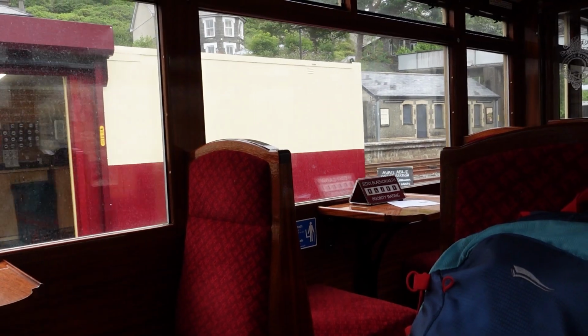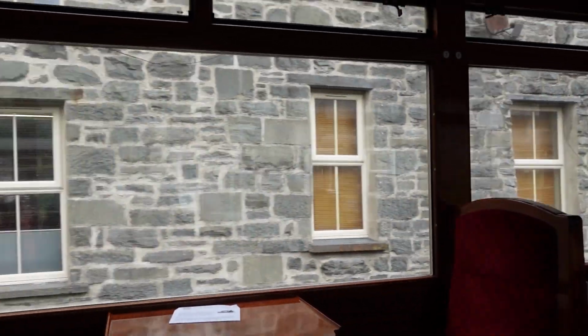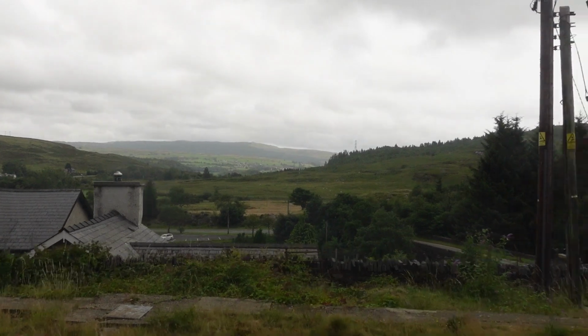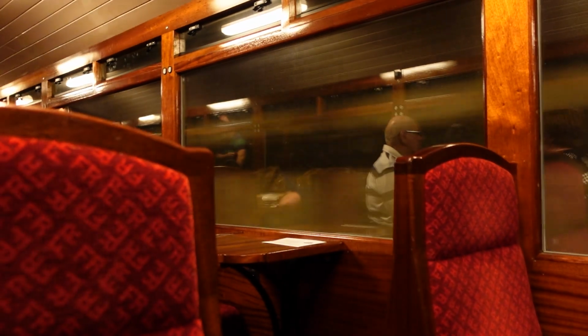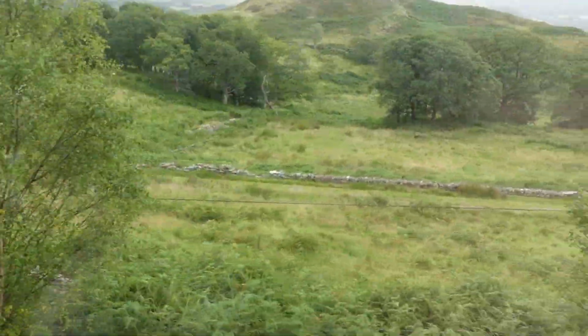Okie dokie, and back to our seats. And we're off again. Back the other way. I still can't get over the views this line has. It's so brilliant. You can see down here where the track used to run. Very cool.